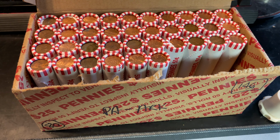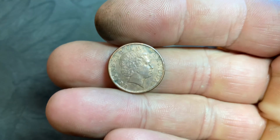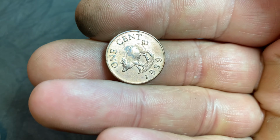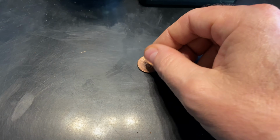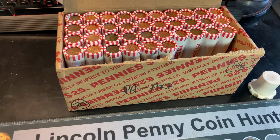Roll number 16 is not going to have a wheat cent, but it's going to have a Bermuda cent. We've got a 1 cent from Bermuda with a pig on it. 1999, first foreign of the penny hunt. Let's see what else we can find in that box.